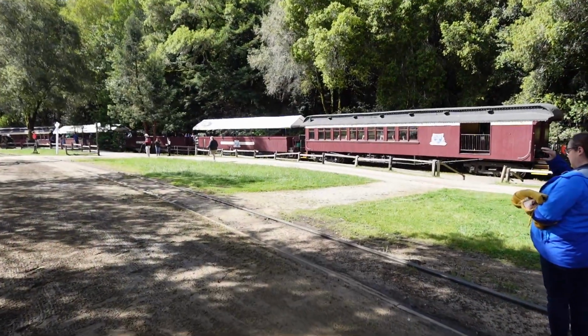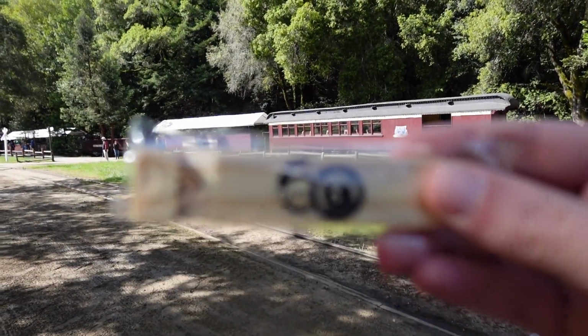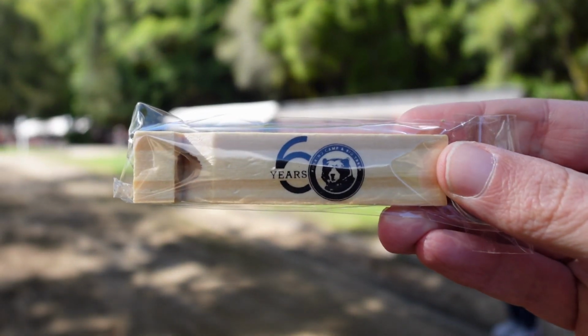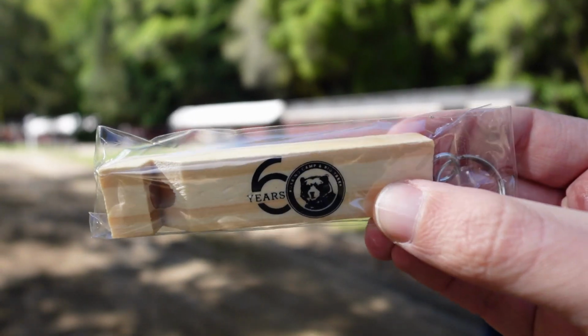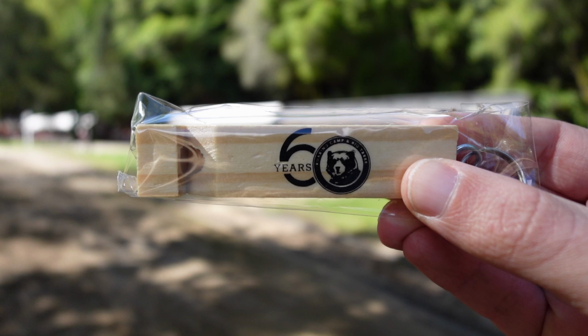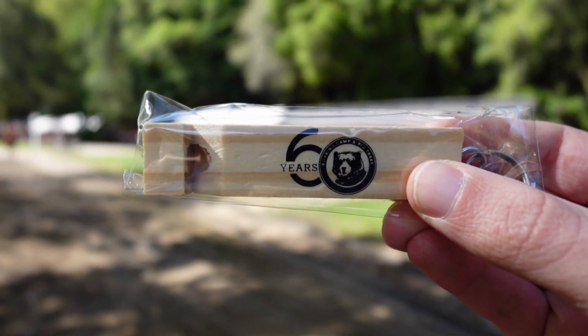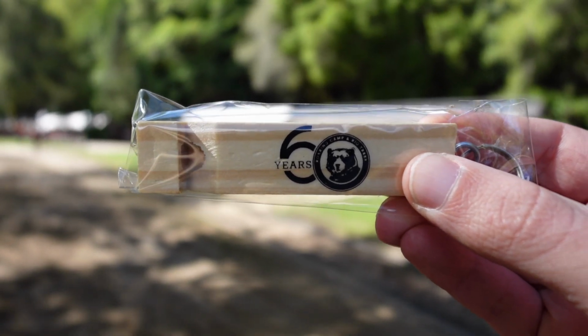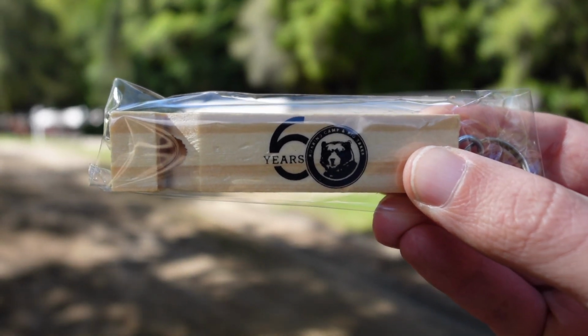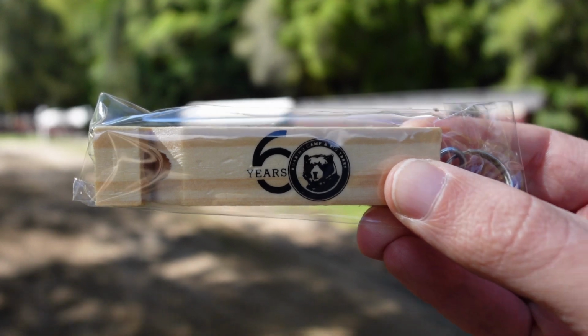When I got my ticket, they were very kind to give me a little train whistle. It's actually a keychain, but they gave me a little train whistle, which is just adorable. So apparently there was Roaring Camp's 60th anniversary in 2023, and they still have these, and so they gave me one. How nice is that? The answer is very, very nice. We're gonna take it for a test run.